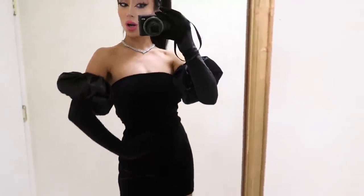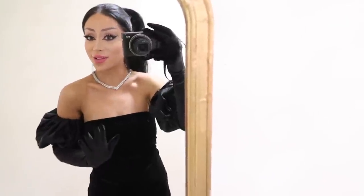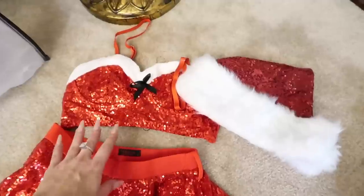Oh, I'm gonna wear this tomorrow. I actually have a Christmas party to go to. Can you believe it? I know, I'm leaving the house. Insane. Okay, I admit, honestly, this is actually lingerie, but I thought this would be just so funny. So shall we?